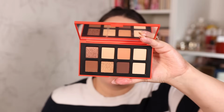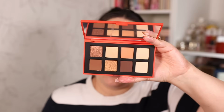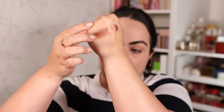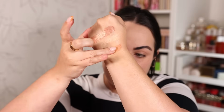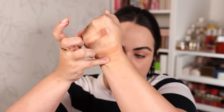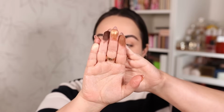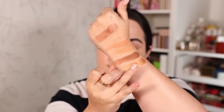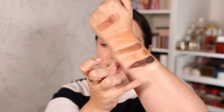This one is called Wonderful Warm, and it is a warmer but also very natural looking eyeshadow palette. This one is also very beautiful. 1, ooh, that's creamy. That's gorgeous. Okay, 2, 3, and 4. Take a look right there. Here's the bottom row. 5, super creamy. 6, 7, whoa, pigment, and 8.